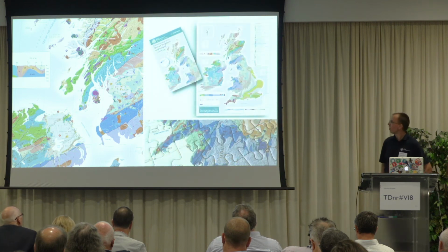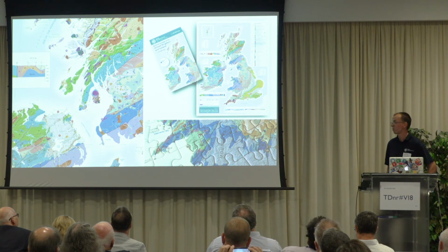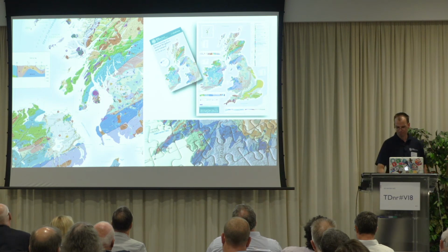It was only when we printed this map onto the single map sheet of paper that we realized we'd met that stakeholder need, and we could then look at other products, such as the folded copy of the map and a geological jigsaw. So they all came after the initial stakeholder requirement was met.